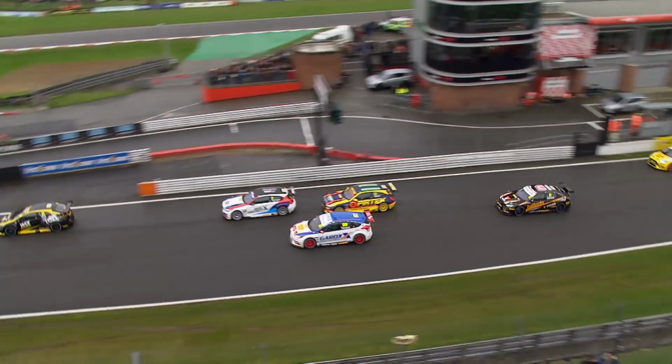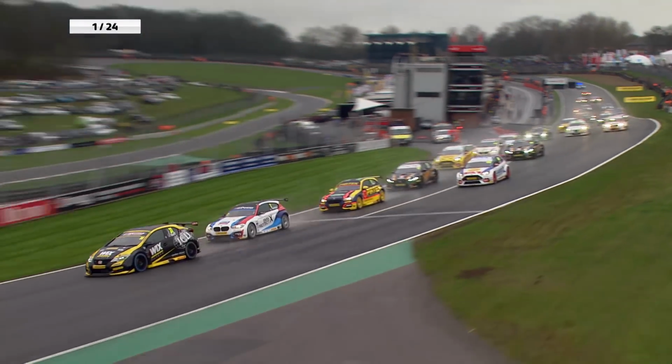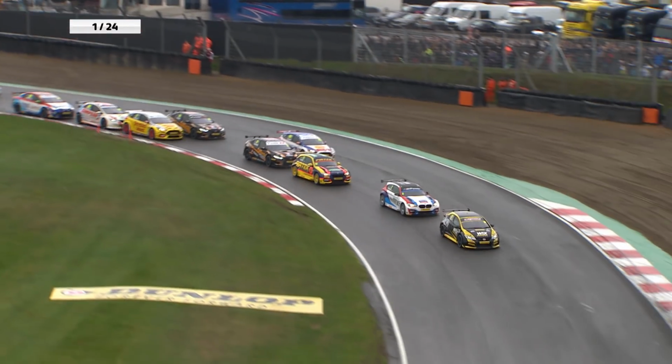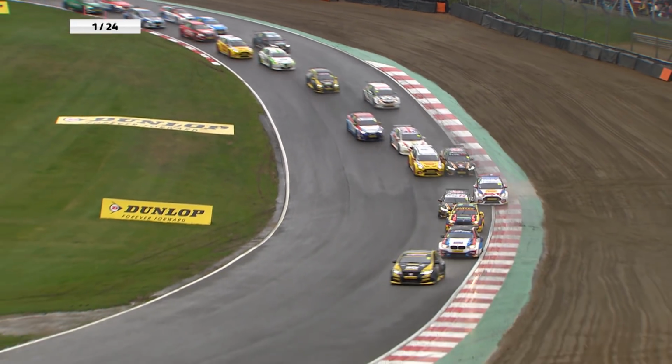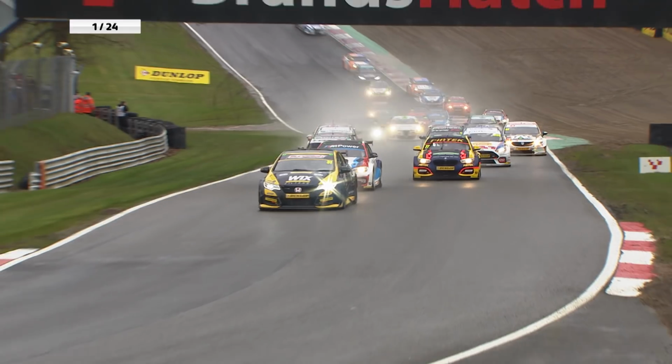Turkington makes a good start. Jordan's away well also, but he can't find a way through because everywhere he wants to be, there's a car in the way. Goff will lead up towards Paddock. Tordoff didn't make a great start and has slipped back to fourth, and it might be fifth because he's on the outside line at Paddock as they slither their way round. Camish tries to get up the inside line as they arrive at Druids.